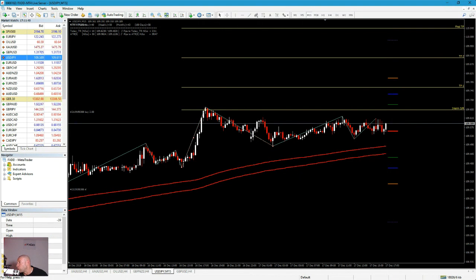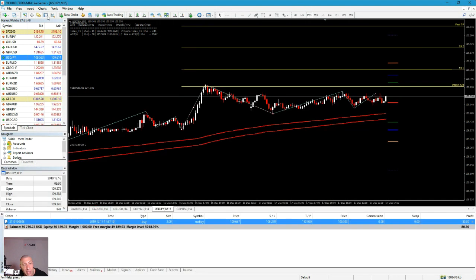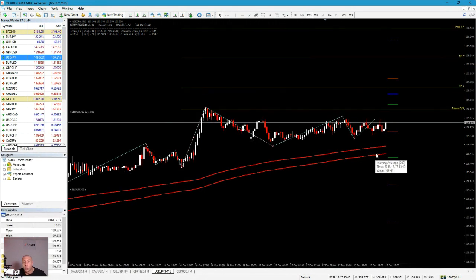I hope that you enjoyed it. I don't see any other trading opportunities as of now. So only dollar yen, clear entry, clear stop loss on FXDD, 109.27, 110.05 target. But if you want to join the trade and trade with me, then literally protect your trades once you're in profit. You don't want to be giving your profits back to the market, okay?